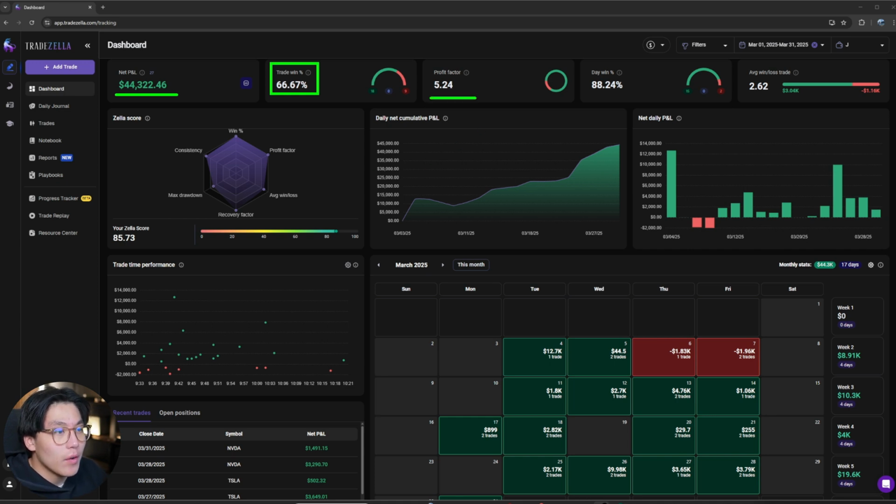As for my profit factor, 5.24. Day win percentage was around 88%. So I had 15 winning days with only 2 losing days. So it ended up being super solid, basically green all month. The first week I had a few red days, but besides that, basically the rest of the calendar was green. And most importantly, the average win to loss ratio, which was 2.62.